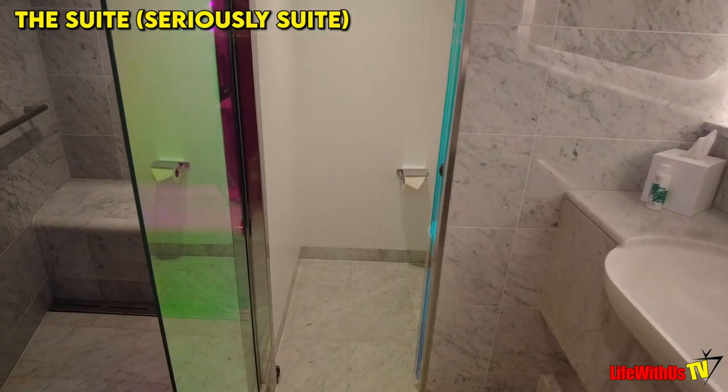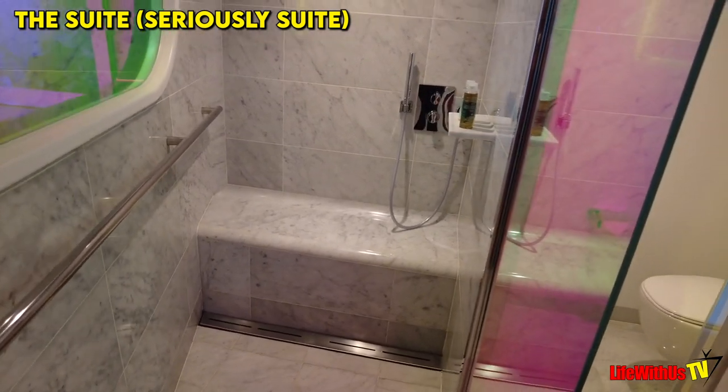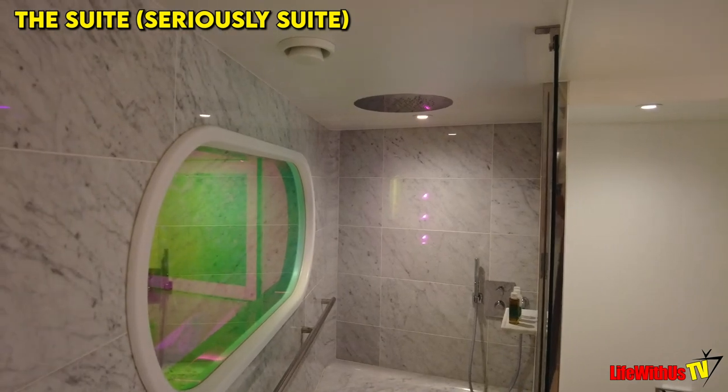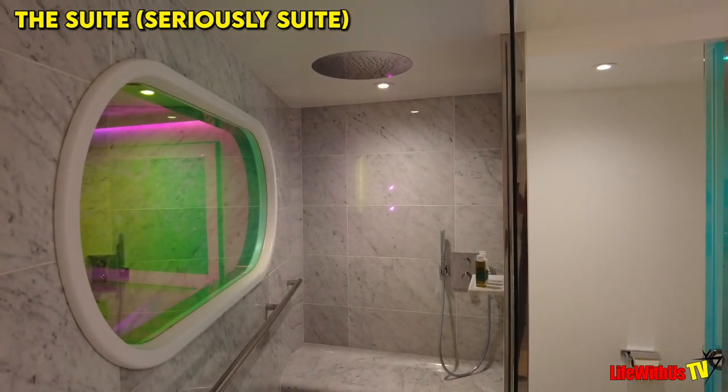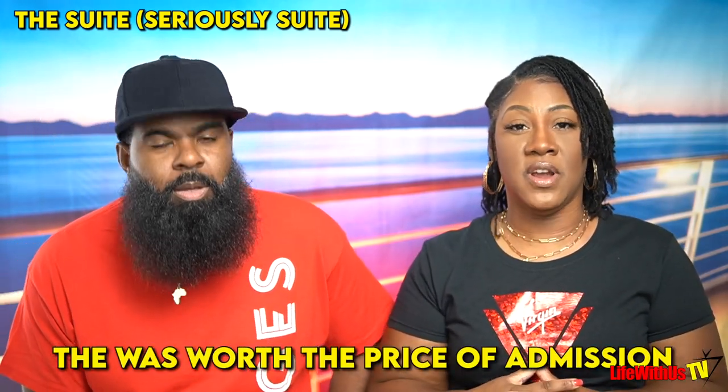The shower, you literally could have a party in the shower. Now, the shower doesn't have a door. I was messed up by that, but that's how big it is. It didn't need a door. All the rest of the cabins have the rain shower, but I felt like I was able to enjoy the rain shower more in the Seriously Suite because you had more room. You didn't have to duck it. I'm not trying to drown at this moment to wash my feet, my legs. So yeah, that was worth the price of admission.